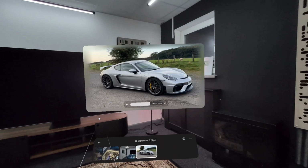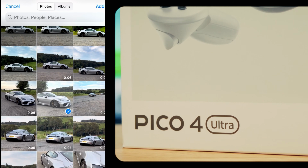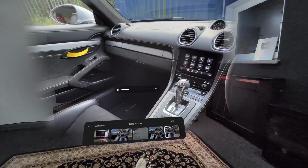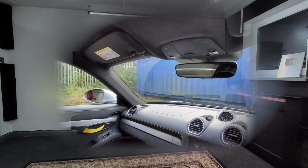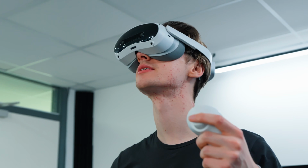Of course, this is Apple's spatial video that I'm talking about, which you can also capture with your iPhone. So you can record videos on your iPhone, transfer those onto the headset via the Pico app, which is super easy to do. And then inside of the file manager, you can re-watch these experiences, whether you recorded it directly on the headset or on your smartphone, and have this immersive video experience right in front of you.